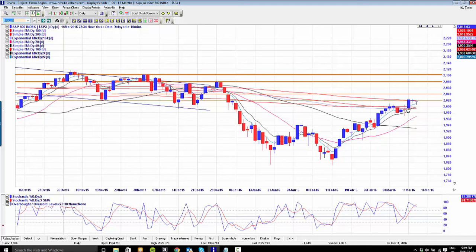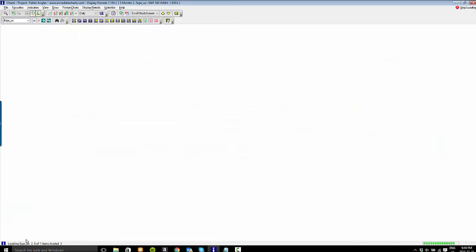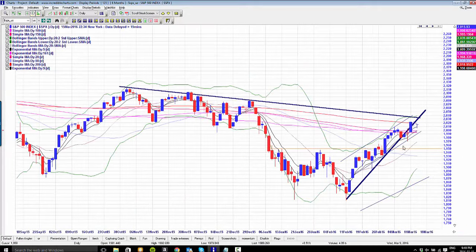So, again, still tackling this 200-day moving average, still tackling the trend lines that are still in place and being respected. Got the 200, the overhead trend line, the ascending wedge trend line, and of course the upper trend line here. So nothing much has changed in the last 24 hours.